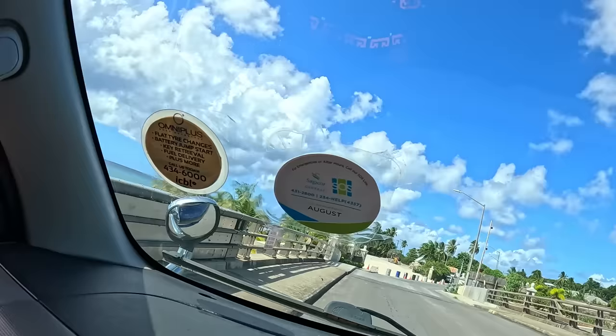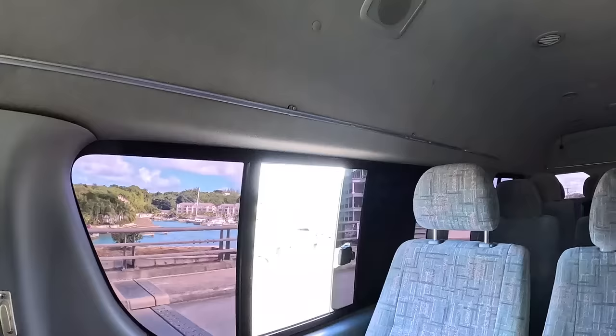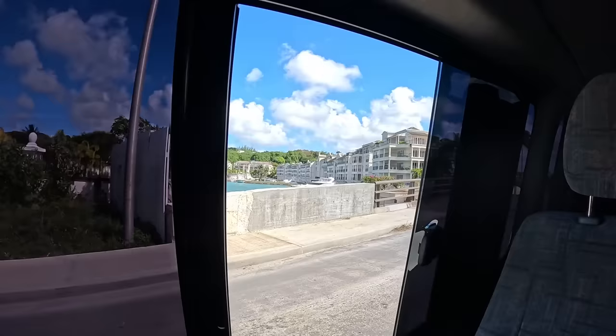I'm not stopping on the bridge. So you want to live here? Yes, lots of room, see that? Yeah, I love it. I'm going to be there. See that nice yacht right there? That's my yacht. That's your yacht? Yeah. Can we go take a ride? I've got to talk to the captain. I thought you were the captain. No, I'm not.